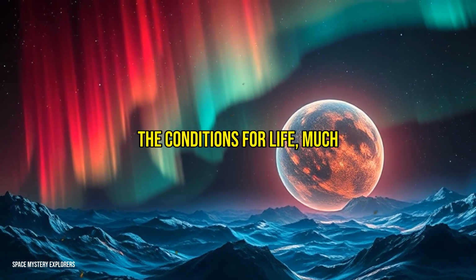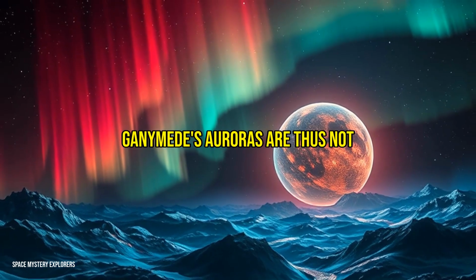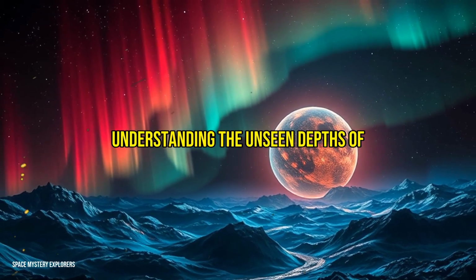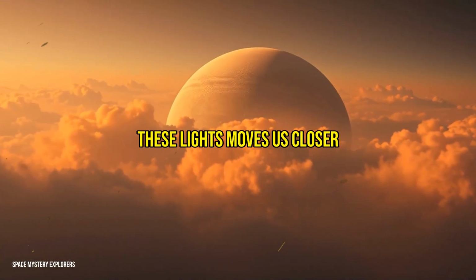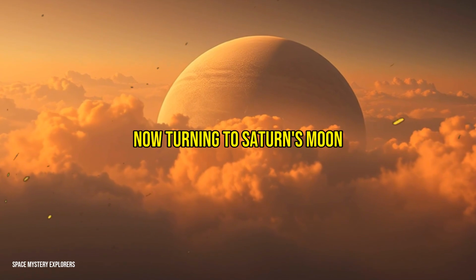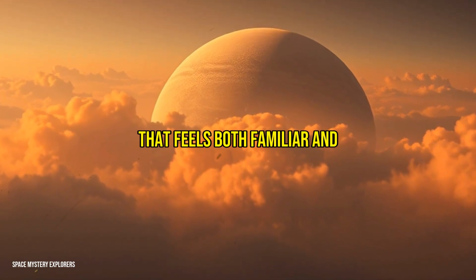Could it harbor the conditions for life, much like Earth's oceans? Ganymede's auroras are thus not just a spectacle of light, but a glowing gateway to understanding the unseen depths of this colossal moon. Every flicker and sway of these lights moves us closer to unraveling the secrets locked within this frozen giant. Now turning to Saturn's moon Titan, we encounter a world that feels both familiar and alien at the same time.